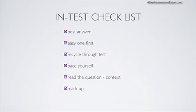Okay? Mark up the question. If there's a sheet that the questions are on that you can write on, don't be afraid to mark it up. Underline the words, highlight the words that are key words. Or if you can't do that, then on a blank sheet of paper that you were given, write down the notes on the context. Summarize or paraphrase the question. What are they really asking there? Most mistakes on multiple choice exams are made from poor reading skills.